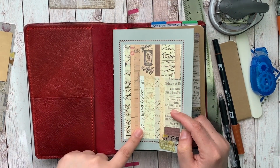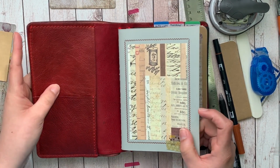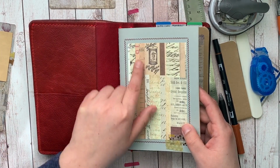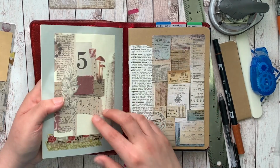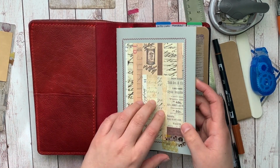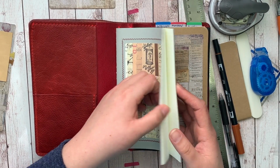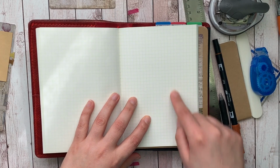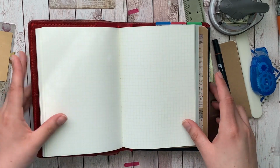Yeah, and again, this paper is from Your Creative Studio subscription box, also on the back. I like that these deeper browns have some kind of red tones in them, so I think it goes nicely. This one is the Pistachio. They also have Vermilion. With the Pistachio, you get a cream colored paper with green lines. Let me pick it up so you can see it a little bit better. It is a square grid, but they also come in lined.